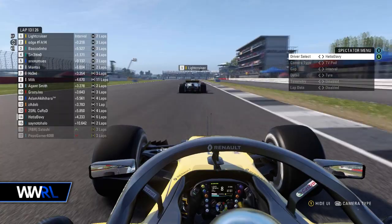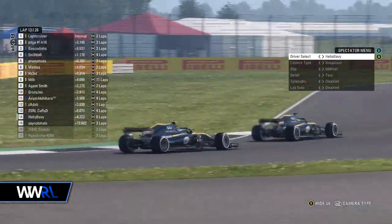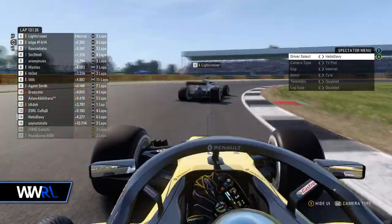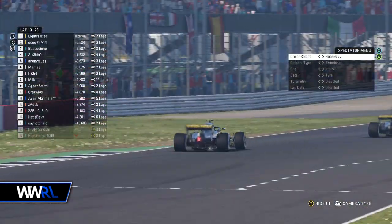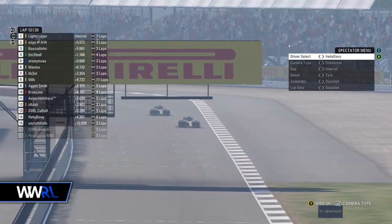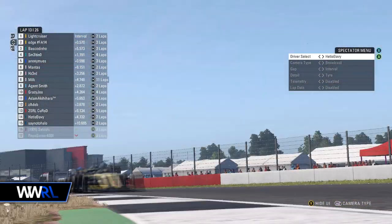Is he getting closer? He's getting so close. Is he going to dive inside? Oh! Apologies for the pretty gibberish commentary there, but Edge thought about it and then thought better of it there. And Light Cruiser survives the first attack from the Hungarian.